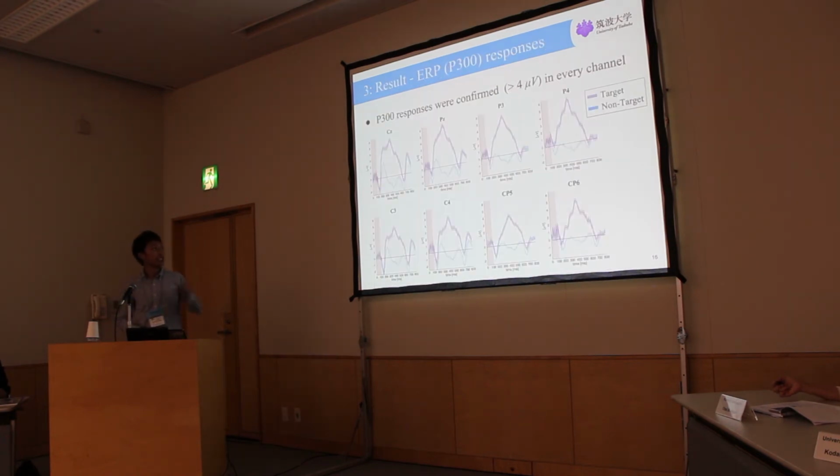Okay. This is an example. Like you see, this is a very successful example. We could confirm the P300 responses in all of the 8 electrodes attached to the scalp. This map shows the human scalp area, and we can confirm that the purple line means when the target vibrotactile stimulus patterns are given to the subject, and blue is non-target. And we could confirm P300 responses in all electrodes.